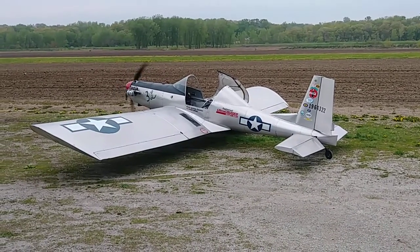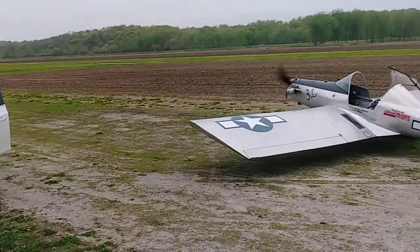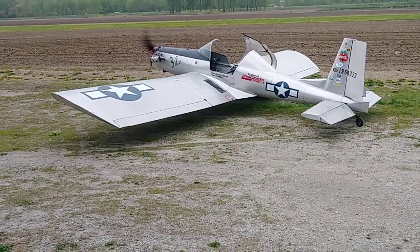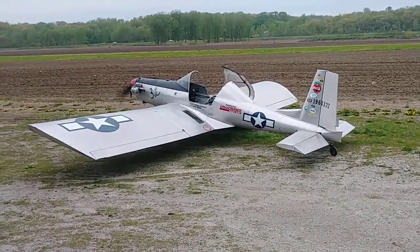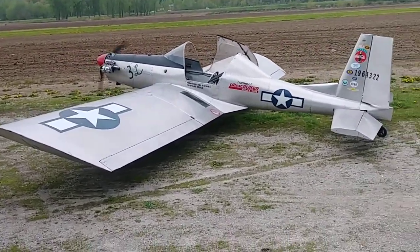So anyways, the stock's standing out, but after all that propping, I got to do some flying anyway. My arm's all wore out. So anyway, get all Spike all loaded up here, and we'll go do some aviating.